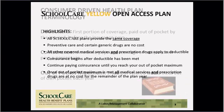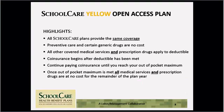The SchoolCare Yellow Open Access Plan provides the same coverage as all the other SchoolCare plans. That is to say, if your treatment, doctors, hospitals, etc. are covered today, it would be covered on the yellow plan. All of your preventive care and certain generic drugs are covered at no cost to you. So your wellness screenings, annual physicals, etc. and certain generic drugs would cost you no out-of-pocket.